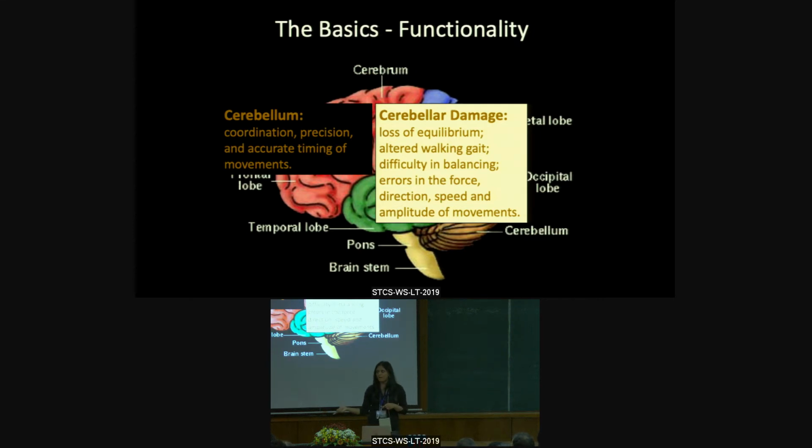And you can see this in lower level animals. They definitely have some of the same structures that we have, but they are lacking others that correspond to more neocortex.